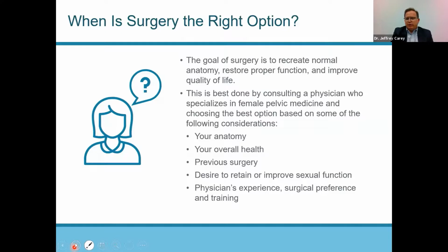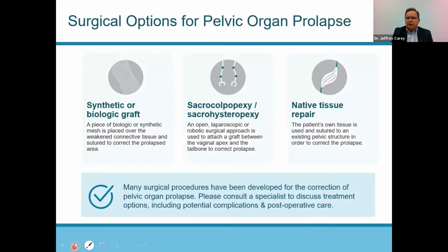The best choice for surgery really depends on lots of different factors. What exactly is prolapsing? How bad is the prolapse? How is your overall health? What are your risks for considering surgical intervention? Have you had prior surgery that may impact the plan for what to do? Sexual function is a huge component. This is obviously a very functional area. You have bladder function, bowel function, sexual function, all in this small space. So we take into consideration all of those factors as your pelvic medicine specialist to try to tailor the best operation to suit the problem, and then to keep your goals in mind about what we're trying to correct.